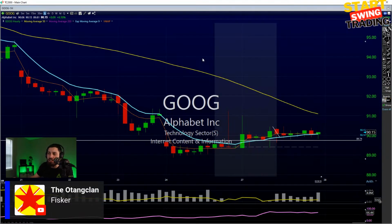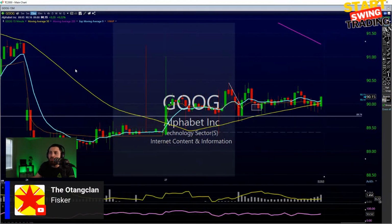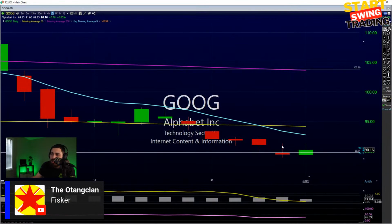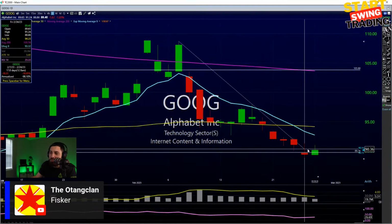Google was one that I day traded today off the 90, and it didn't do bad. It's starting to push here towards the close. So if there's one of the big boys that I would maybe look at for a swing, it might be this Google off the 90, but you would have to hold really close to the 88, 86 level on the daily levels. And of course, Google's been its own little almost bear market.